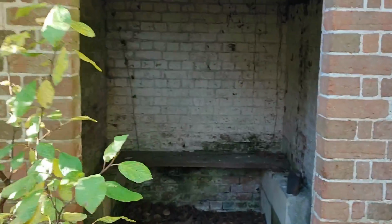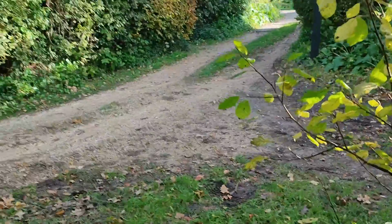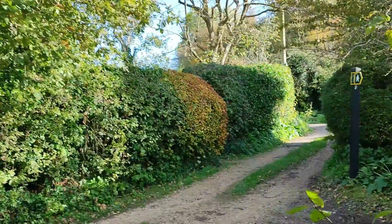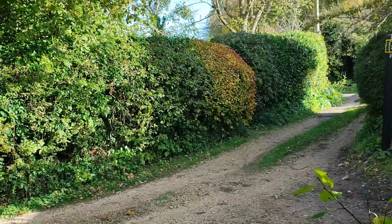Have a look inside. So the well would have been in here. Don't think it's anything to do with the battle, obviously, but interesting, and all concreted over on the floor where the well would have been. So I think we'll carry on from this little structure on up towards the church, and another significant thing that may link in with the battle. So let's carry on up here.